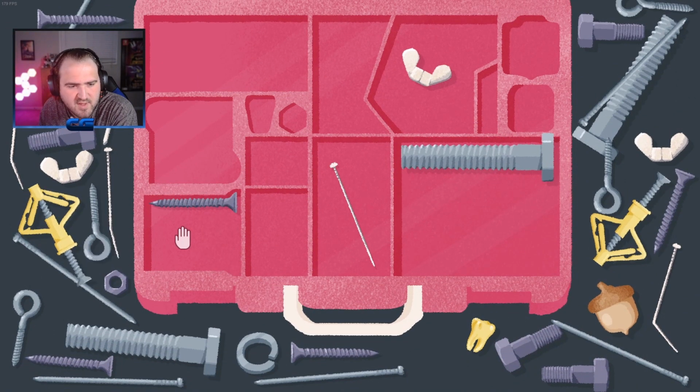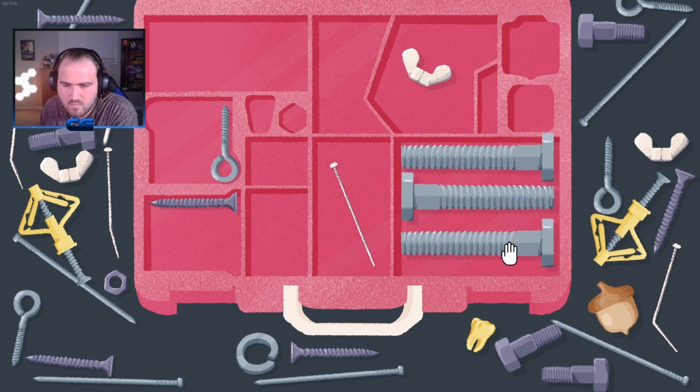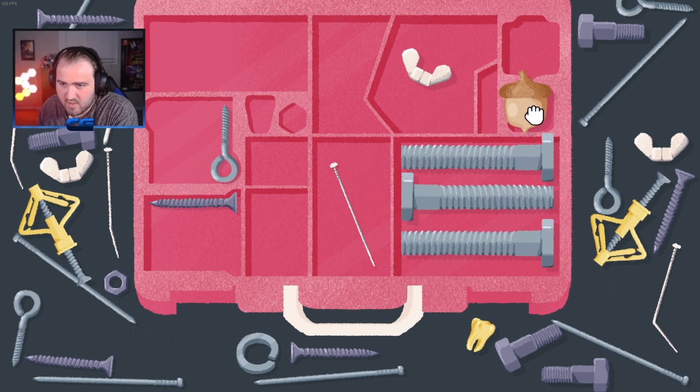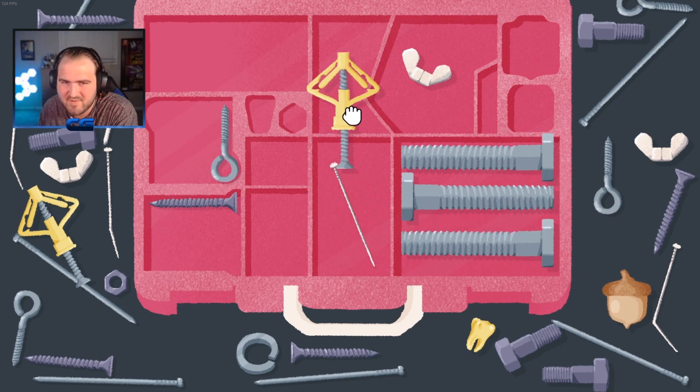Oh, I actually just placed that perfectly. What the heck? Oh, yeah. Wait, do we actually put the acorn in here? Is that something we do? I don't know. Let's keep it to the side for now.